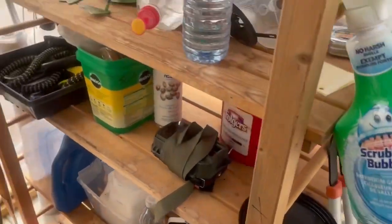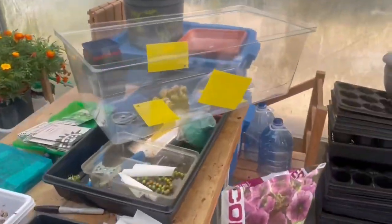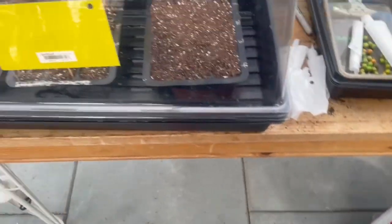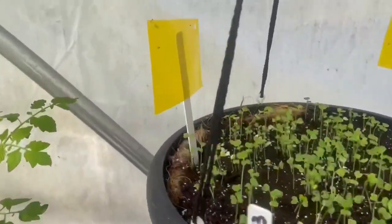So I bought these en masse last year from Amazon, and they come in a big sheet like this, six by five, six by seven, something like that. Cut them in four, stick them to the sides of the covers like this, and then I'll try and do this one-handed without getting myself stuck to everything. Once all the seedlings are in, close that, and it catches most of the fungus gnats when they fly around. As you can see over here, little tiny fungus gnats stuck to all the stickers.